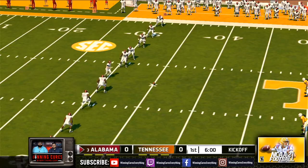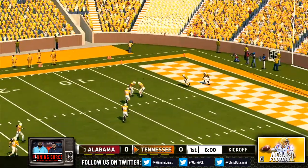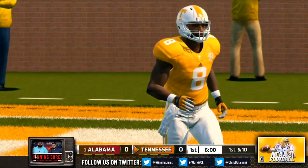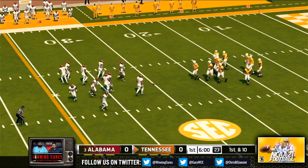Lined up for the kickoff, and we're ready to get this one underway. Nice kick, plenty of distance. And it goes into the end zone, down for a touchback. Now the offense gets ready to take their first crack at it.